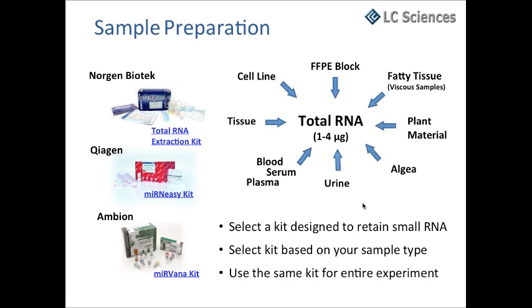Of course, a lot of people are also using the old-fashioned Trizol method, and you can get excellent results with it. Our observation is that especially people that are new to the field and are not used to working with RNA, or microRNAs in particular, really struggle to get good sample quality. There are typically lots of degradation issues.